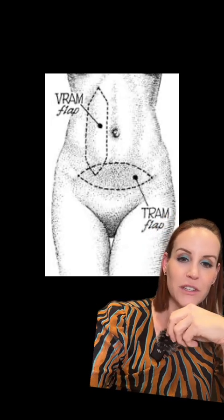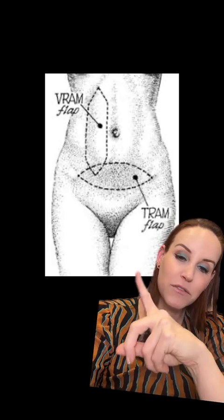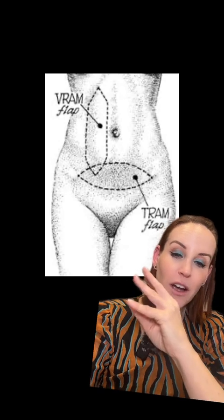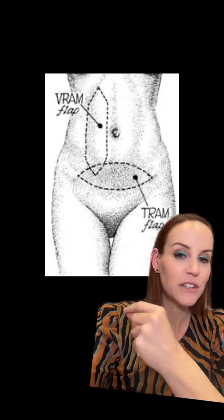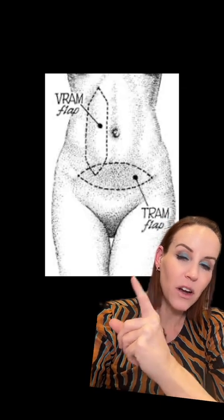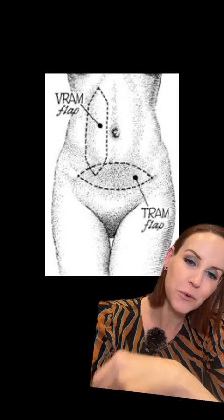Many of you are probably familiar with TRAM flaps, and that is a common procedure used for breast reconstruction. That's transverse rectus abdominis myocutaneous flap. And there's a way of doing this procedure where you avoid harming or taking the muscle, and that's what a DIEP flap is. For perineal reconstruction or vaginal reconstruction, we also utilize the rectus abdominis muscle, but we do it in a vertical way.